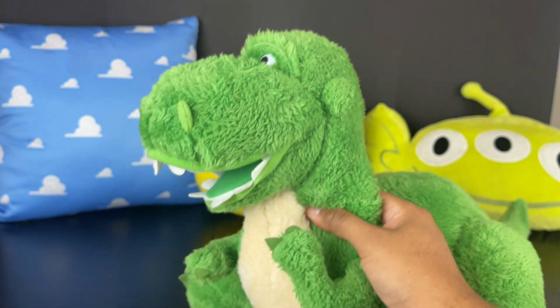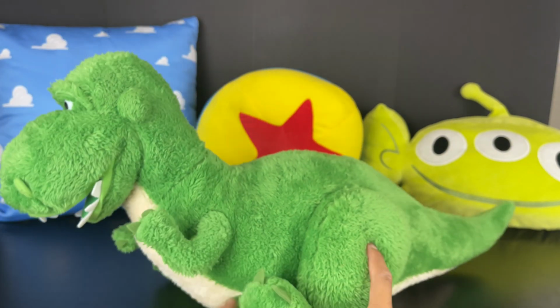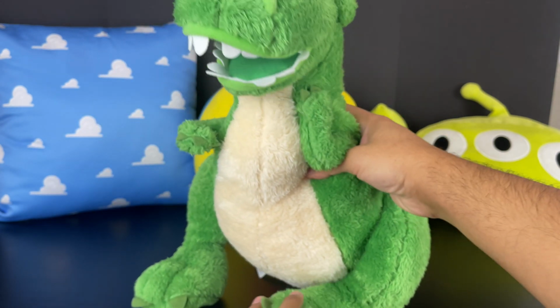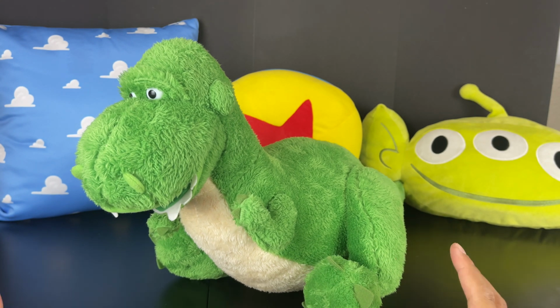You can do some poses like that. Very simple, and it's also really big. I would say it's over 1.5 feet long, and it's kind of hard. He can't really stand on his own, but he could sit, so that's fine. But really awesome plush, and it came all the way from Japan.